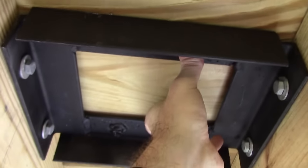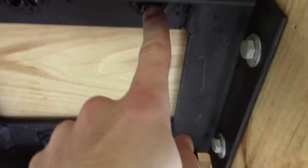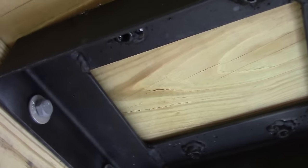So right now we just have this loosely sitting here. Of course, this is gonna get pushed up flush. What I wanna do now is actually drill in this direction with a pilot hole so that I can come back on the top and drill down with a paddle bit. Paddle bits are great going in, they look nice, but on the way out, there's tear out.